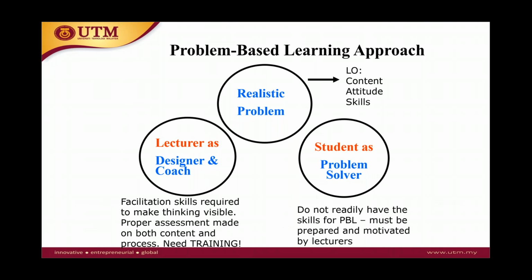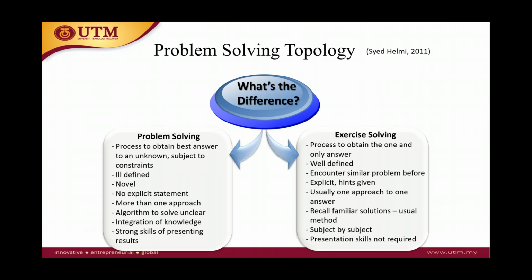And finally, the students. Well, I don't know about you, but the students that I have do not readily have the skills for PBL. So they should be prepared and motivated, because they are not born problem solvers. None of us are. So this is where we need to help them to develop the skills.